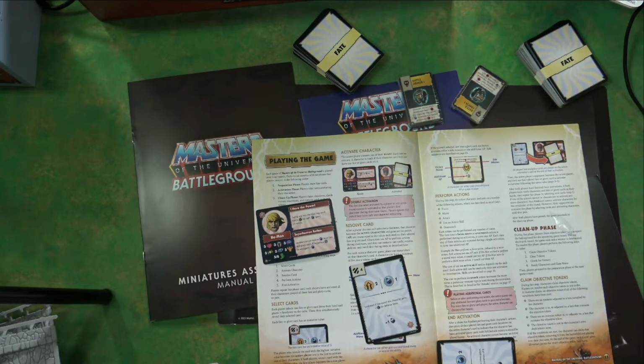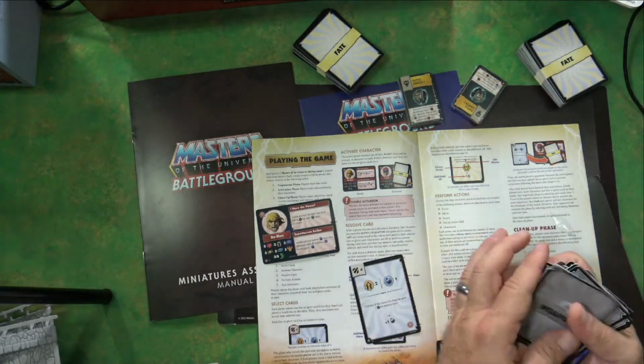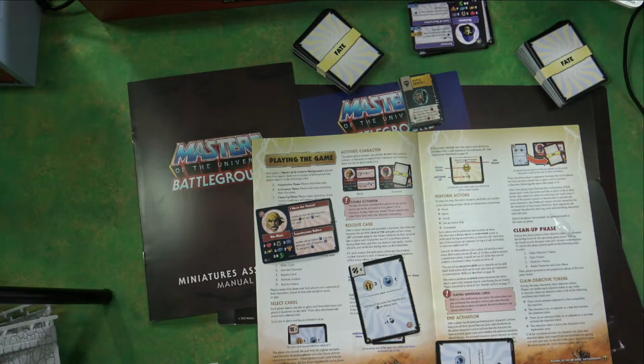Now, let's take out Skeletor anyways. Weapons. Okay, there's our hero cards. Let's open this up, just so we have a feel of everything that's going on here.